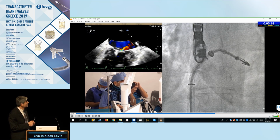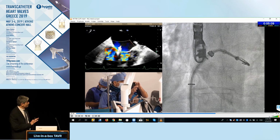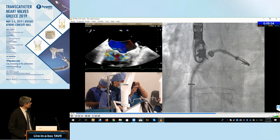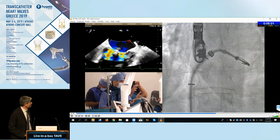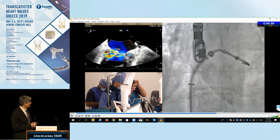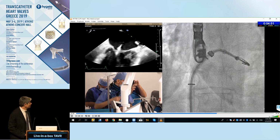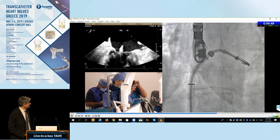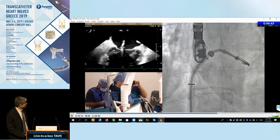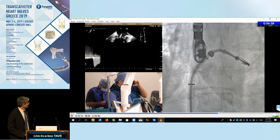Very small jets from each side of the device, and this is with a blood pressure about 130 systolic. So we were very happy with this result, as well as the grasping of the leaflets, that we were going to proceed with releasing this device as is. We would also check for the mitral valve gradient before we do, obviously, any releasing of the device. If I remember correctly, the mitral valve gradient was about 4 to 5 millimeters of mercury.